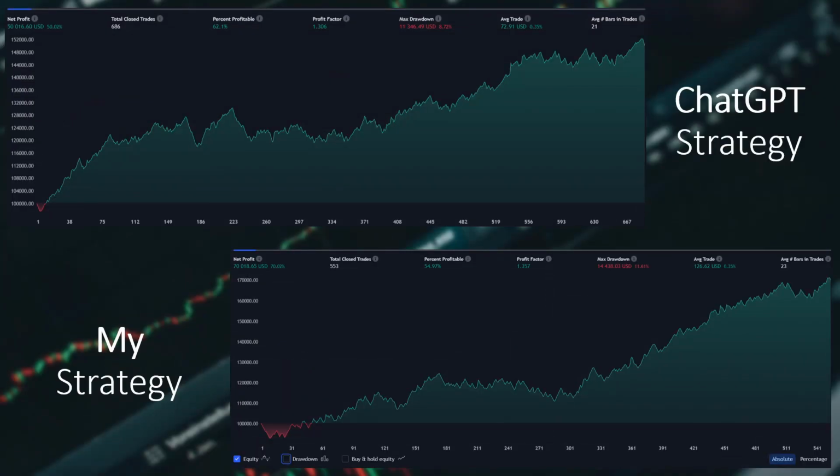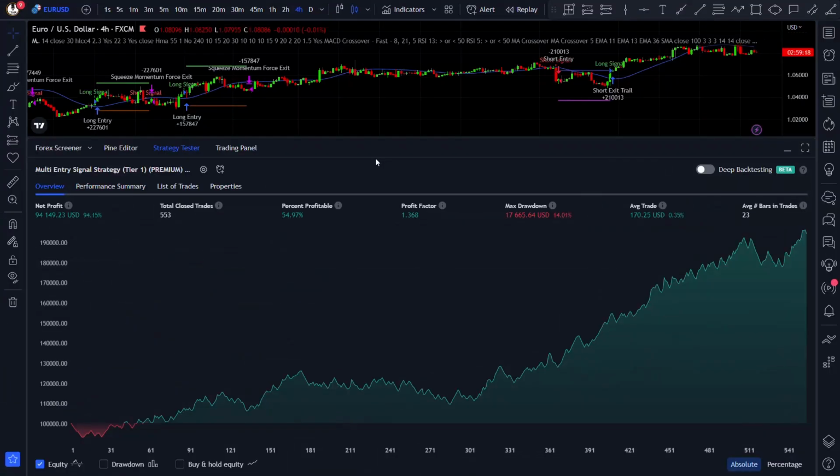Here you can see the results side by side. My strategy has a somewhat better looking equity curve, but it still doesn't come even close to the equity curves I've seen and prefer. And finally, let's take a look at how my strategy performs using compounding position sizing. With compounding applied, the strategy now has a profit factor of 1.368 and 94% net profit. These results are also better than the ChatGPT version.